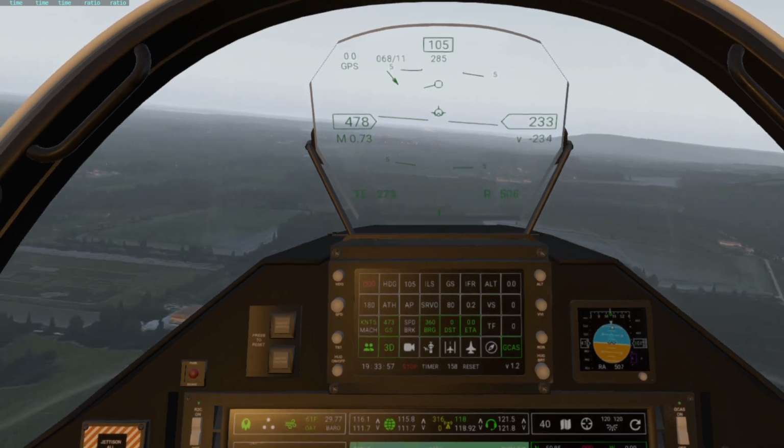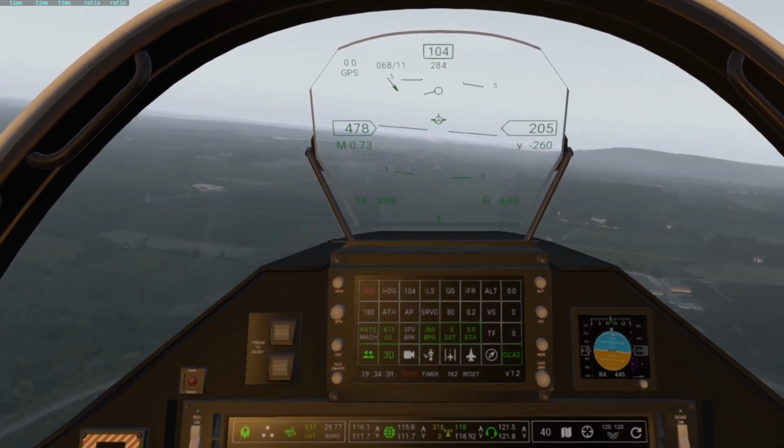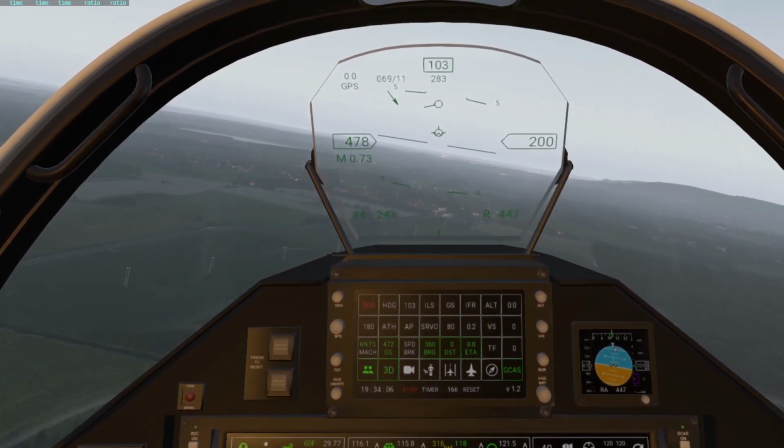And again, we'll follow the coast because we can't go north. Don't want to infringe on Gatwick zone. We'll go back pretty much the way we came, except we're not routing directly along the coast.